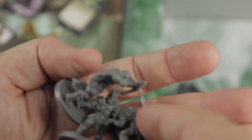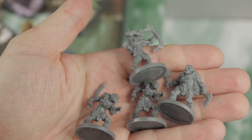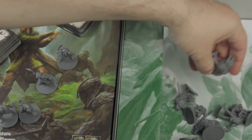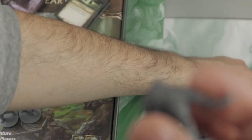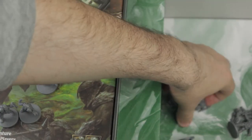So there's quite a bit of miniatures in here. These ones aren't unique either. I've shown you all of them. I'm just going to take them all out, I guess. So another two more wargs as well. And yeah, there's no more unique stuff in here. I was looking for unique stuff, but there you go.